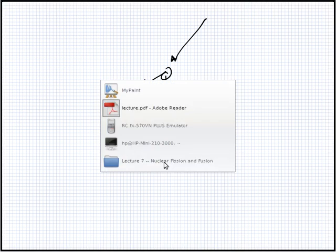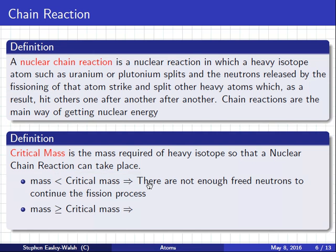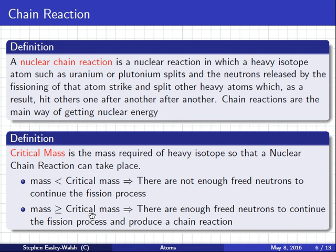So the amount you need is called the critical mass. If you have less than the critical mass, then there's not enough to make the chain reaction. If you have more or equal to critical mass, then there are enough. Okay, I'll give you a minute to write these definitions down.